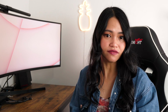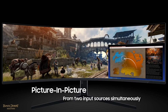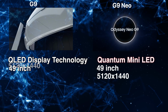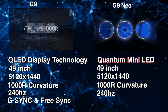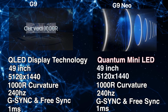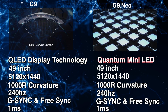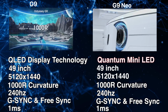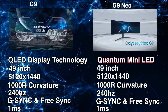The Samsung Odyssey G9 Neo is also a 49-inch 1000R curvature monitor. The resolution is also 5120 by 1440. The Samsung Odyssey G9 Neo is a quantum mini LED monitor, and that is definitely its biggest selling point. It is Quantum HDR 2000, which is one of the highest levels available in gaming monitor technology at present, so it has an exquisite level of brightness, letting you see the smallest detail in every scene. Just like the G9, the G9 Neo also features G-Sync and FreeSync Pro support, and the refresh rate is also up to 240Hz, and it also features the 1 millisecond response time.